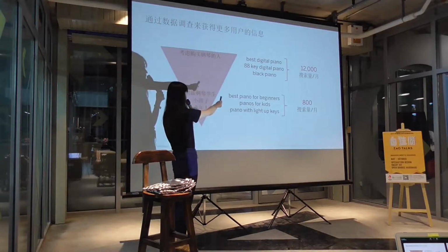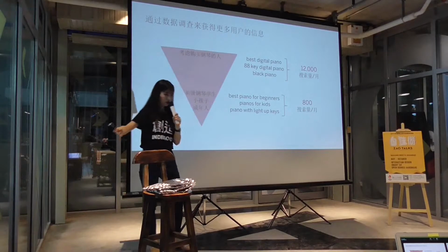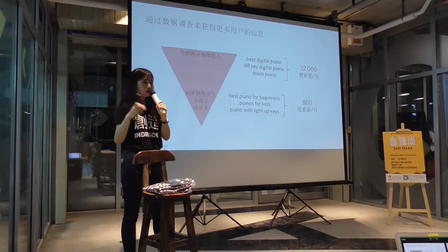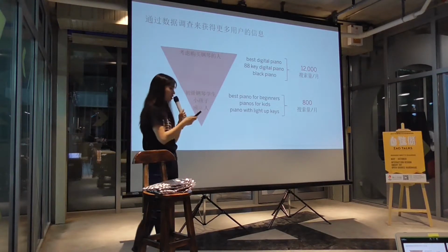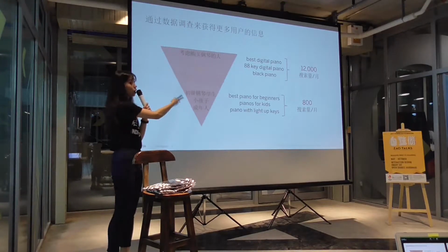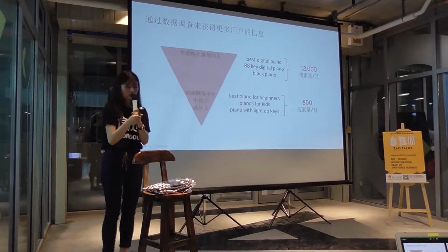Pianos for kids: rather than a piano that is really big and really long, maybe a kid wants a shorter piano with keys that are a little bit more flexible and without the hammer action. And then the last one here is piano with light up keys, which is exactly the value prop that we offered, and it turned out there were actually people looking for that product already, and yet there were no products available to fill that need.